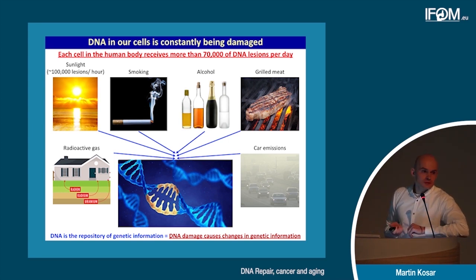We can also mention radioactivity, such as radioactive gas. Radioactive gas called radon can enter from the ground into our houses. And for example, in the USA, 21,000 Americans die every year because of the presence of radon in their house. And then we can mention car emissions and emissions from industry, for example, from factories.